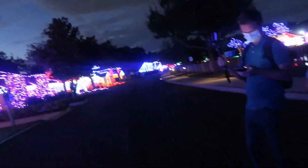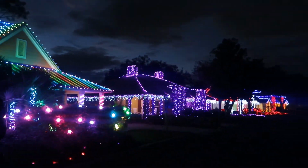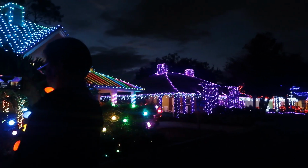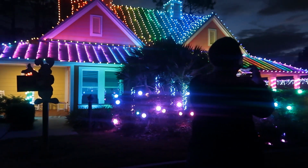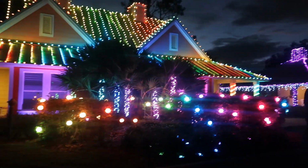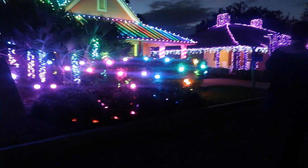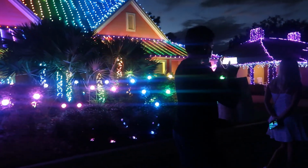Yeah, this one's trippy. I can stare at this all night. But dude, these guys took like a day. I was like, that's easy. I'm like, that's okay, sure. And I love looking at the reflection on the water from across the way.